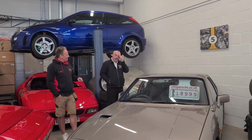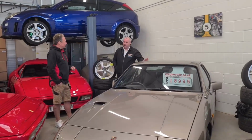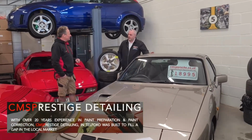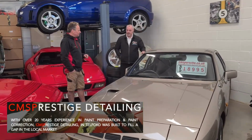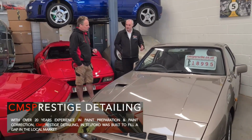But having said that, I tell you what, the colour for these, if you see a black or a red one, they look totally different. They do. In red or black, does this car. But when you get to the wide body one, completely transformed. Just for a bit of flair.